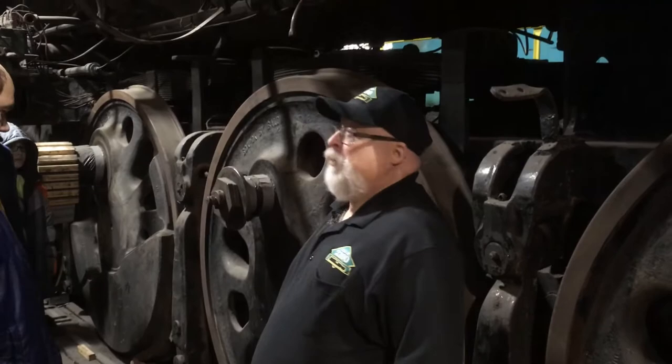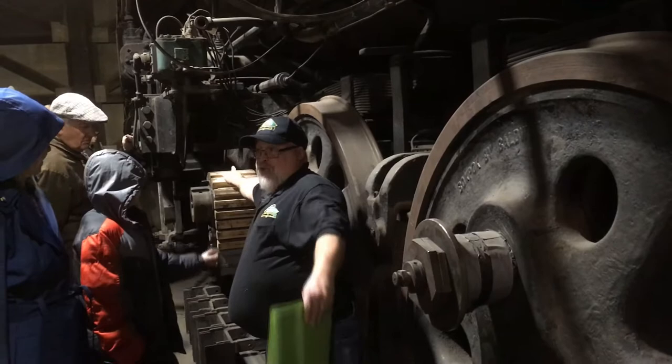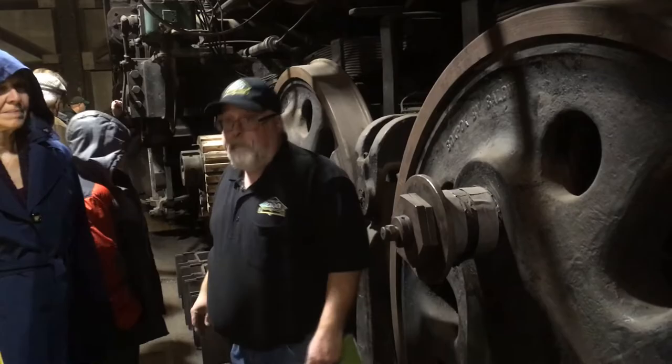Pretty neat. Now they have to connect it to the first wheel and the third one, but you also have the rod connecting it to the piston up front. Okay, and I'm going to show you those rods in a minute. That's why this weight is so big. You have that extra rod hung there.